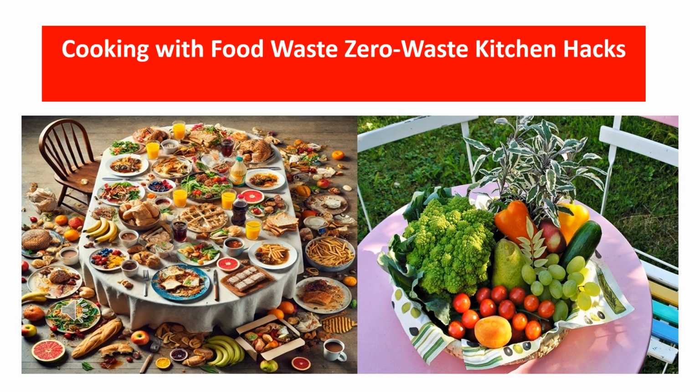What's the best way to compost food scraps? If you can't use every scrap in cooking, composting is the next best thing. Even apartment dwellers can use small indoor composting bins. Can I eat vegetable peels and stems? Absolutely.